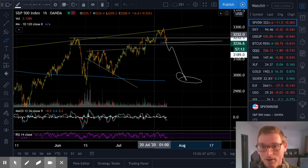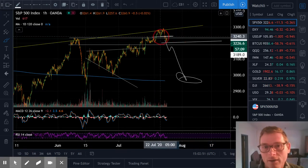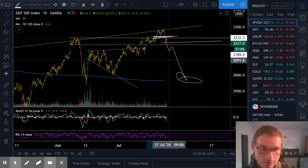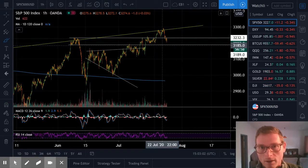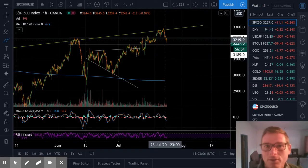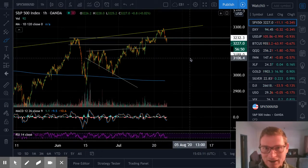The stop should have already got hit here. That's where the stop should have been. It's already below there now. So this is a dangerous area, and people swing trading should already be out on the long side. And day trading, this is a really tricky area. And then long term, I don't know.